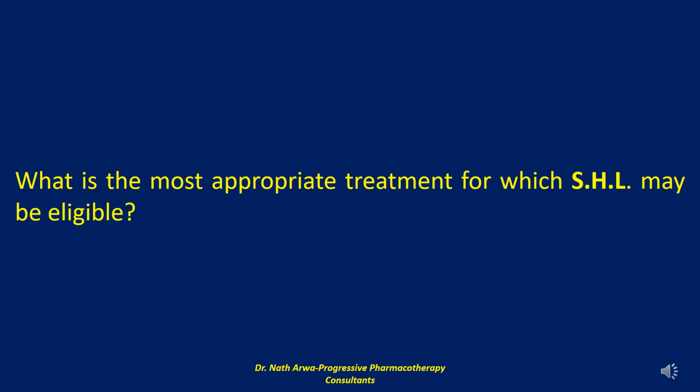A trial done by Crook and colleagues assigned 1,386 men with rising PSA after radiation therapy to either intermittent ADT or continuous ADT. The intermittent ADT approach was non-inferior in terms of overall survival, 8.8 versus 9.1 years. Hazard ratio of 1.02, with a 95% confidence interval of 0.86 to 1.21. But more patients in this group died from prostate cancer, 120 out of 690 versus 94 out of 696.